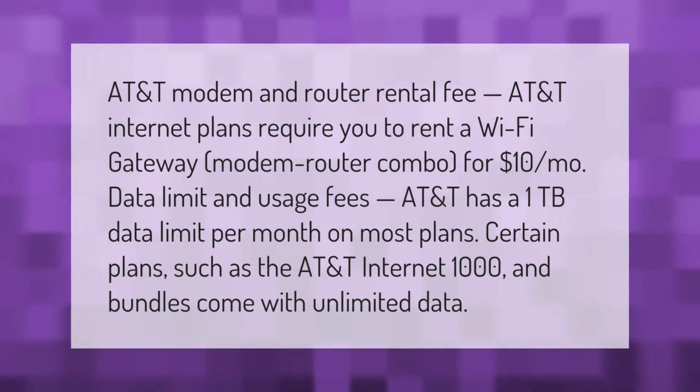Data limit and usage fees. AT&T has a 1 terabyte data limit per month on most plans. Certain plans, such as the AT&T Internet 1000, and bundles come with unlimited data.